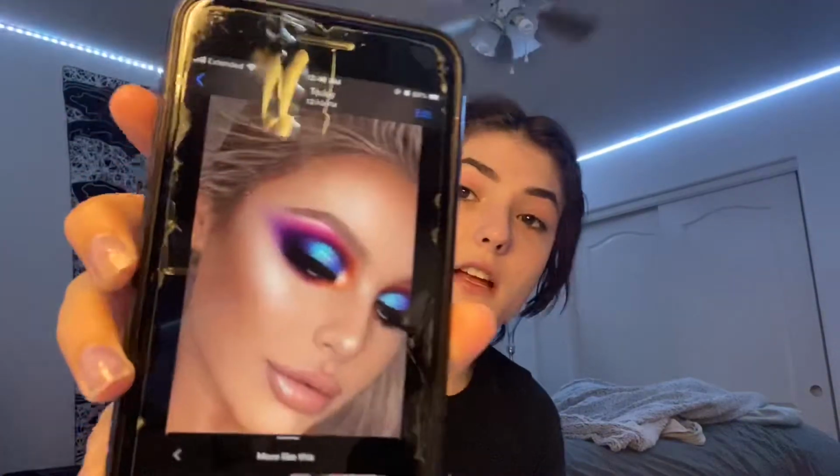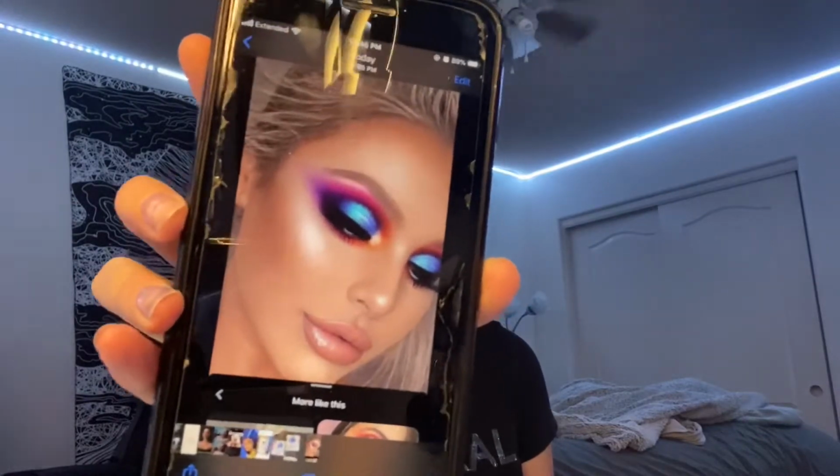So this was a really hard choice, just because there's so many options, so I wanted to pick something colorful, obviously. And so I'm gonna go with trying to do something like this. Probably not gonna turn out that good, but let's see.